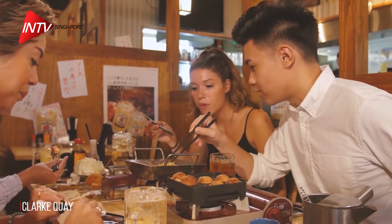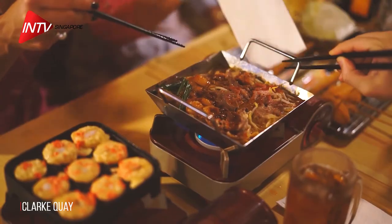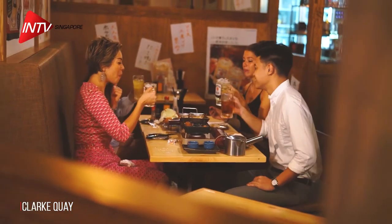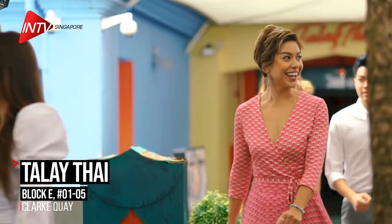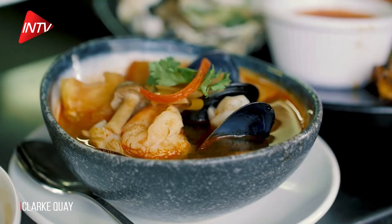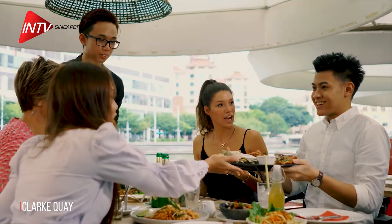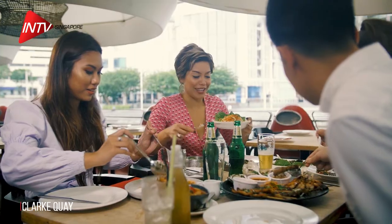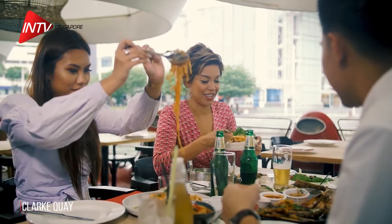Did you guys finish all the beef? So sorry, Pai. What can I say? Perfect for sharing. This food is the best way to get friends and family together. With an extensive menu of over 50 Thai specialties, Talay Thai serves traditional Thai cuisine with a modern twist. Hey, what do you mean your food? Sorry, you're sharing that. So how do you say yummy, like really yummy in Thai? Aroi.